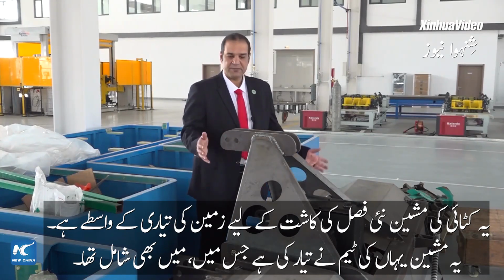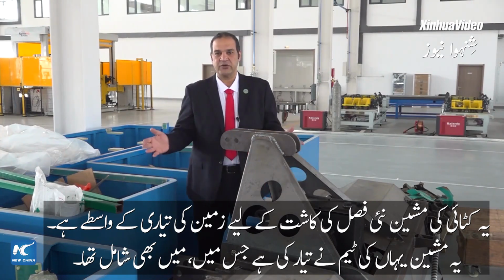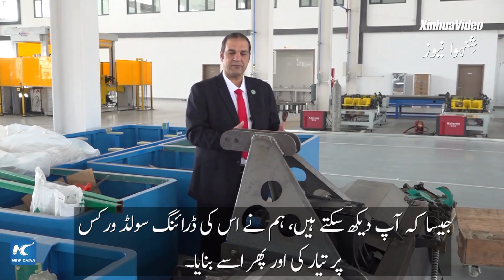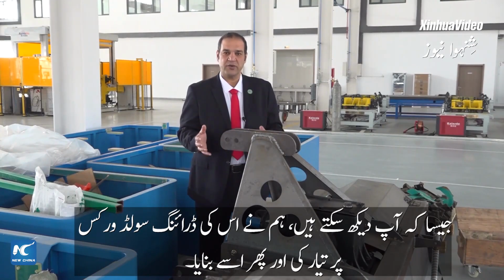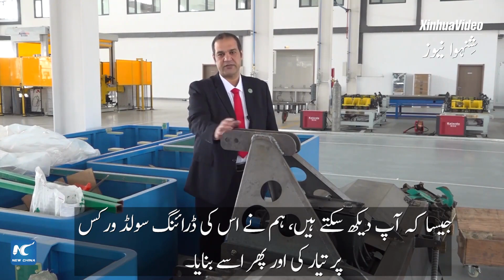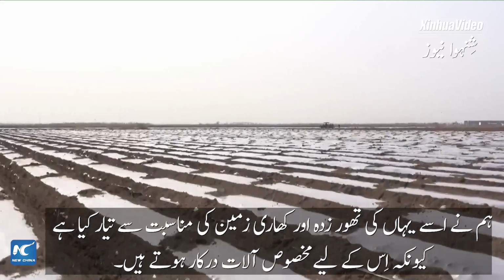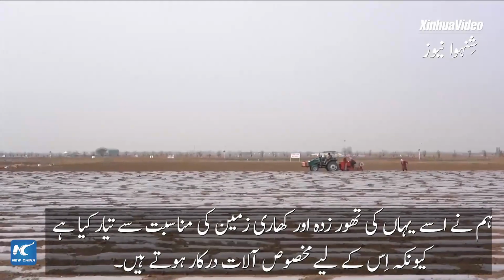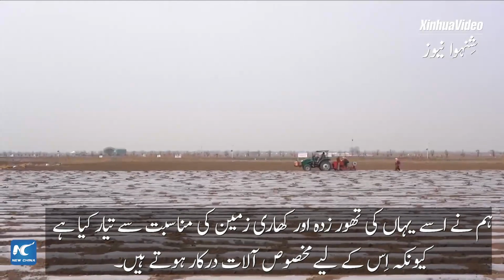And this mower was just made by the teamwork here, where one of them made it on SolidWorks as a drawing and then it was manufactured. As you see, we made it to be suitable for saline alkali soil here because it needs a special treatment.